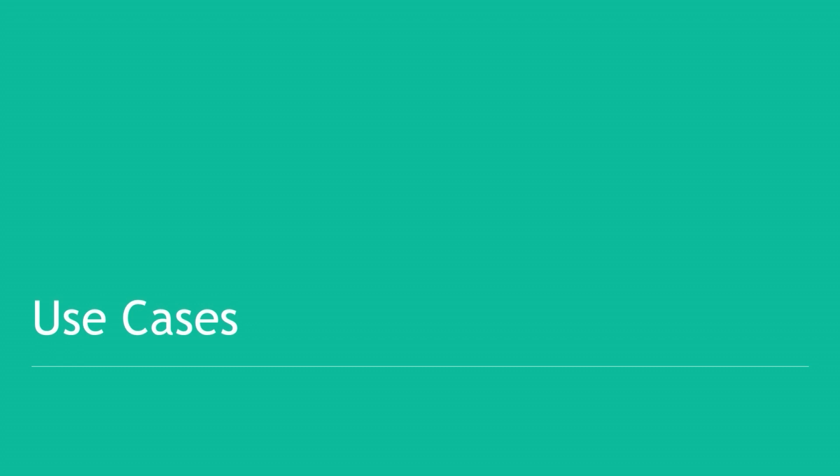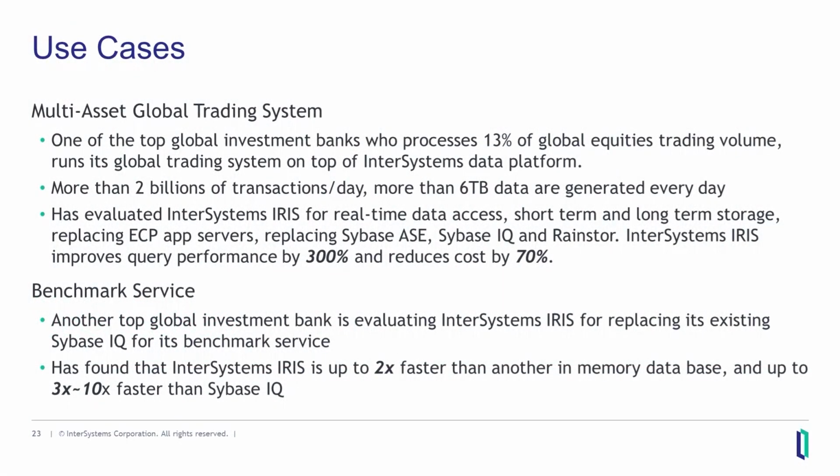Thank you, Jeff. Yeah, so I'm here to share with you some real-world use cases, of course, they're also real-time, as you can see. These are our early adopters who evaluated InterSystems Iris data platform in these very demanding environments.